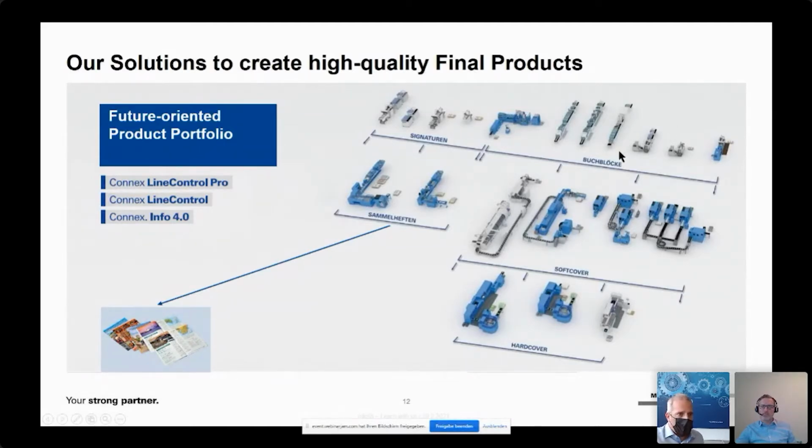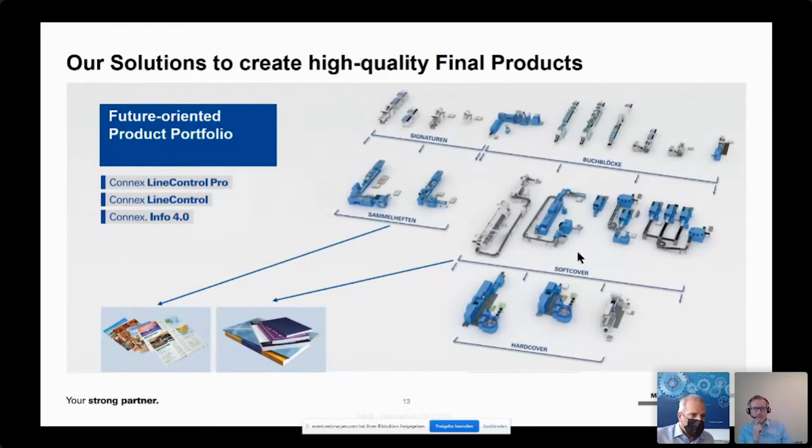Book blocks typically are then the input to one of our softcover lines, and at the end we have softcover books as output, or we produce hardcover book blocks which then go onto a casing-in line, and in the end we have a high quality hardcover book, all of course printed with digital content.